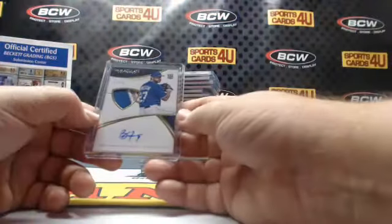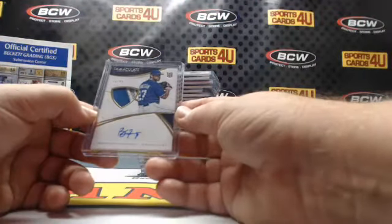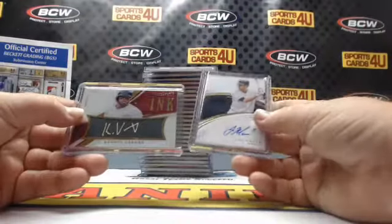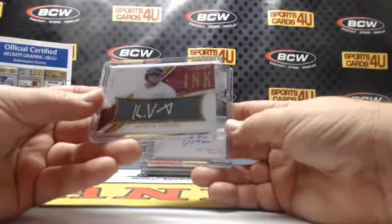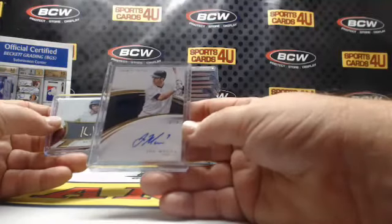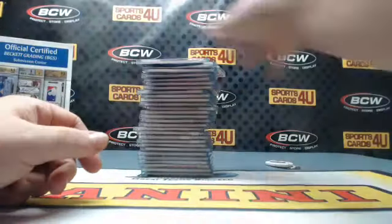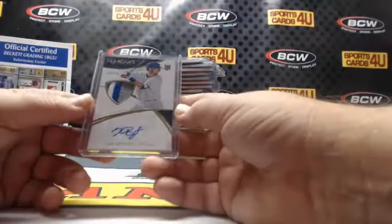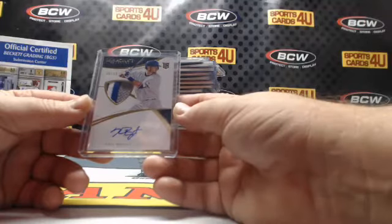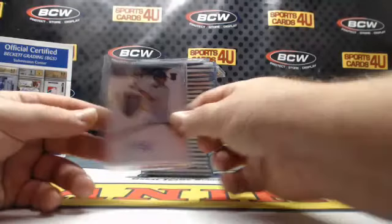Rookie, three-color patch autograph to 99. Royals, Brandon Finnegan. Couple of Twins. Gold ink autograph to 49, Kennys Vargas. And 10 of 10 autographed jersey, Joe Mauer. And lastly, number to 99, rookie three-color patch autograph for the Cubs, Kris Bryant.